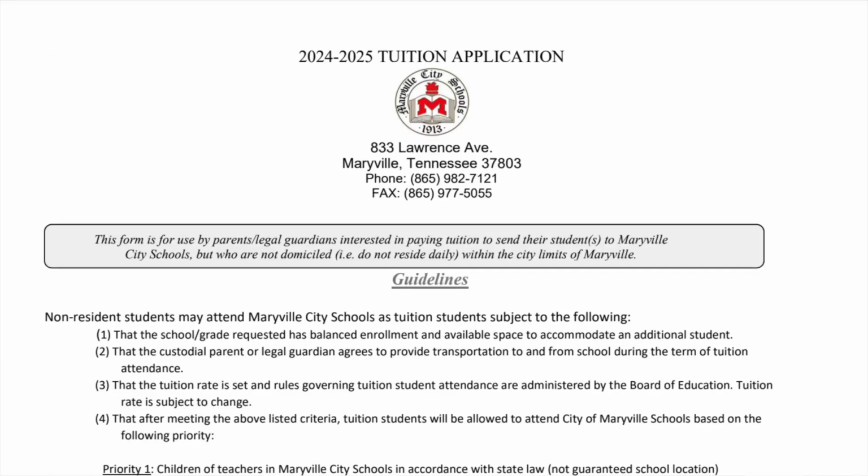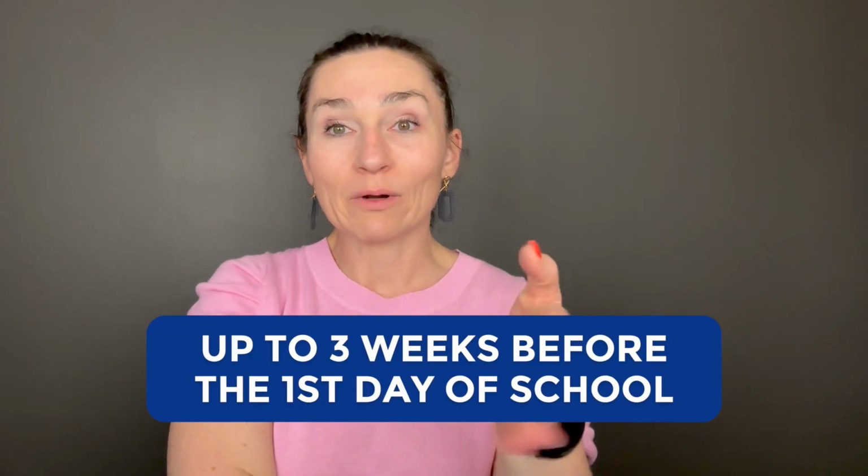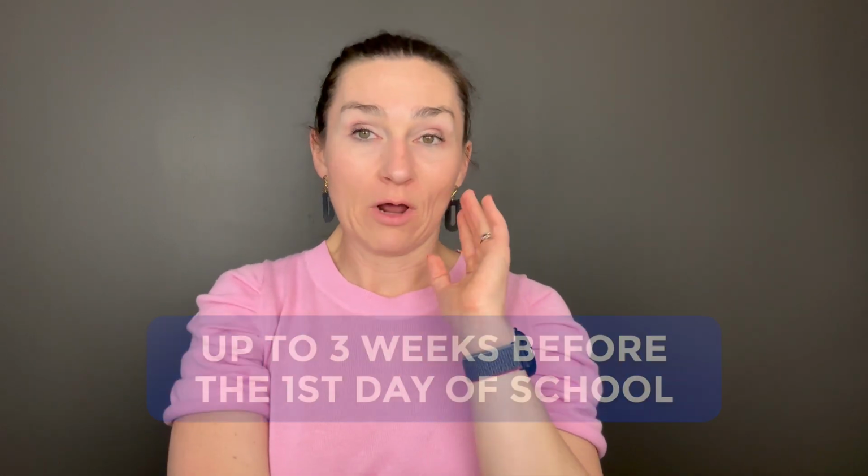The thing is, just because you put the application in doesn't mean you're gonna get it. It's pretty much based on how much room is available per class, per grade level. So I've included in here the applications, and they have certain deadlines. Each of them has a deadline. For Maryville City Schools, if you go to forms on their website, the very first form right now says tuition application 2024-2025. Now they take this up to 3 weeks before the first day of school. I would not wait that long. If this is what you wanna do, then I would get this application in ASAP.